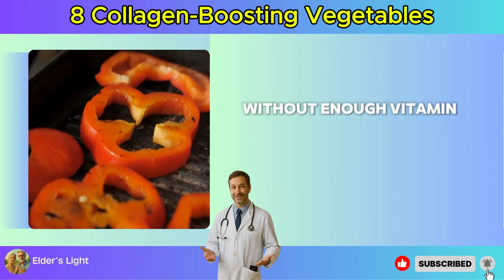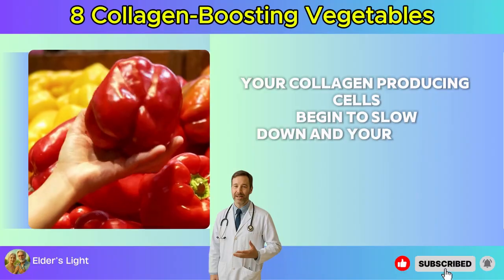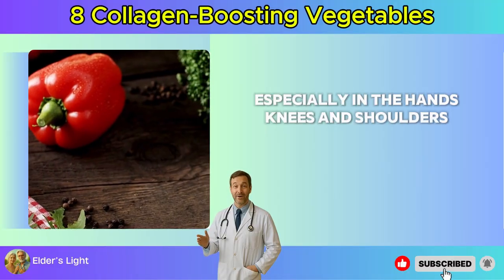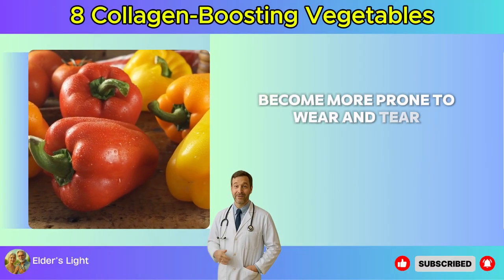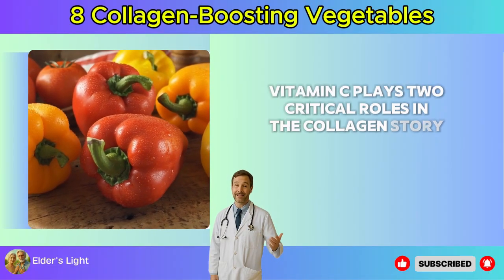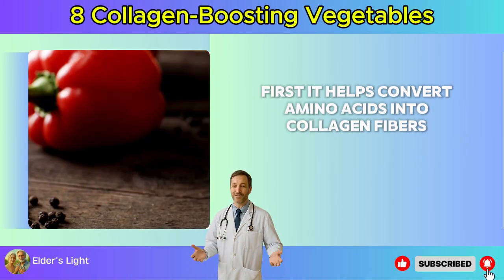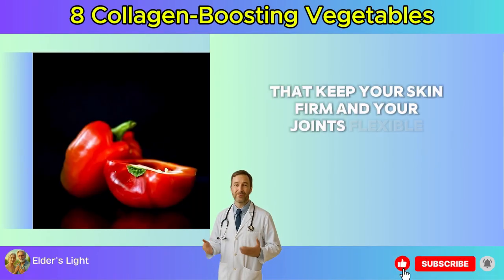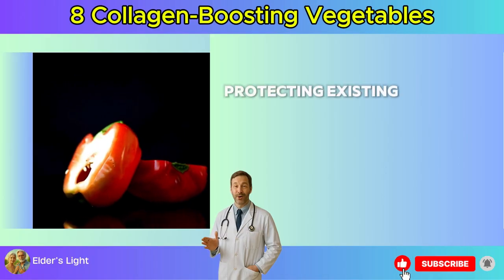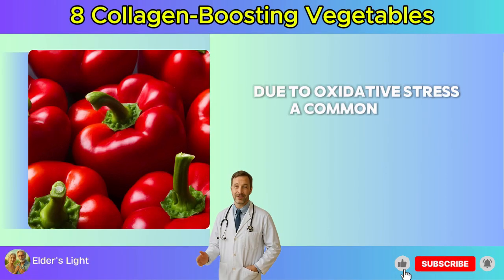Without enough vitamin C, your collagen-producing cells begin to slow down, and your tissues, especially in the hands, knees, and shoulders, become more prone to wear and tear. Vitamin C plays 2 critical roles in the collagen story. First, it helps convert amino acids into collagen fibers that keep your skin firm and your joints flexible. Second, it acts as a shield, protecting existing collagen from breaking down due to oxidative stress, a common issue in aging tissues.